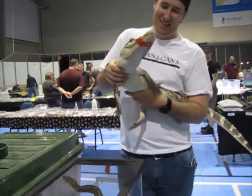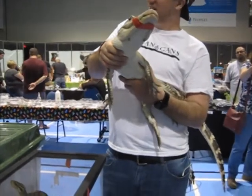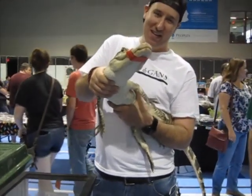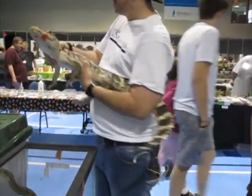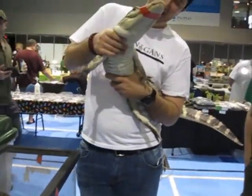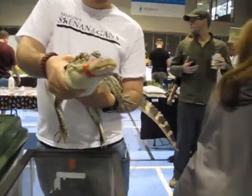Look at this guy here. We got a nice little American alligator. And what, a couple years? Yeah, I'd say three to four years old. You can hear him going to town. Look at that guy. You're just a fun little guy, aren't you? Man, look at the coloring on that.